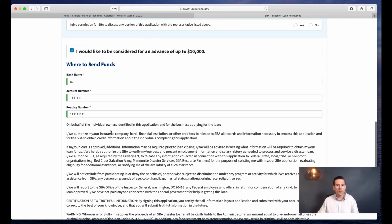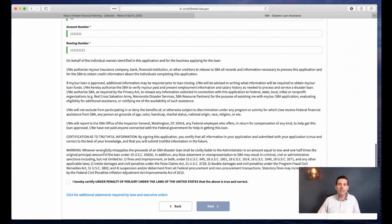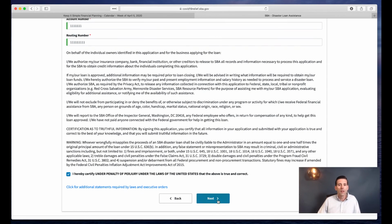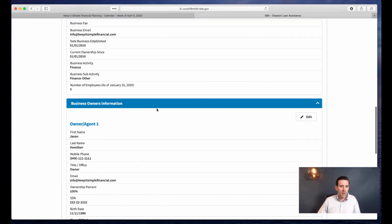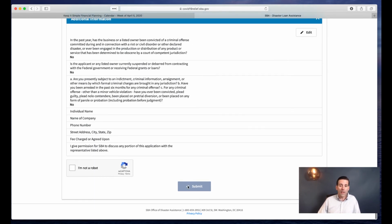So again, if you are somebody that's going to be needing this, then you definitely want to do this. Read through this stuff here. It's basically saying that there may be some additional information and that you're telling the truth. Truthful information here. But if you lie, that's not good. You don't want to lie, okay? So you're certifying you're telling the truth that you need this loan and that your business has been disrupted. Then you're going to go next. Then all you're going to do here is confirm this information and make sure it's all correct. If everything looks good, then you're going to go down here, certify you're not a robot, and press submit. And that's all you have to do, okay?